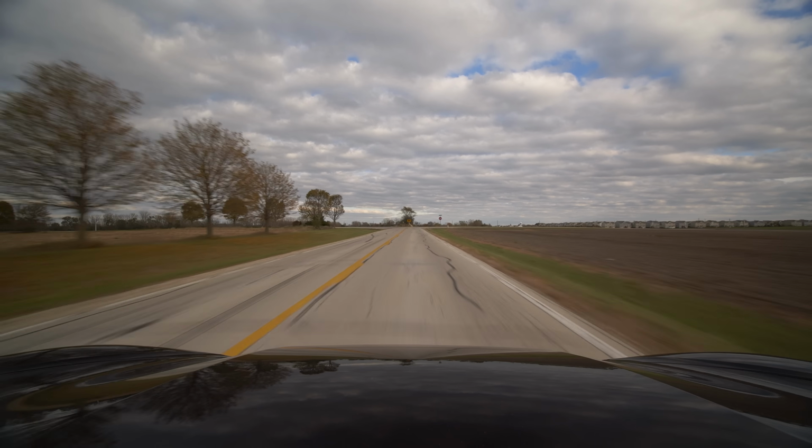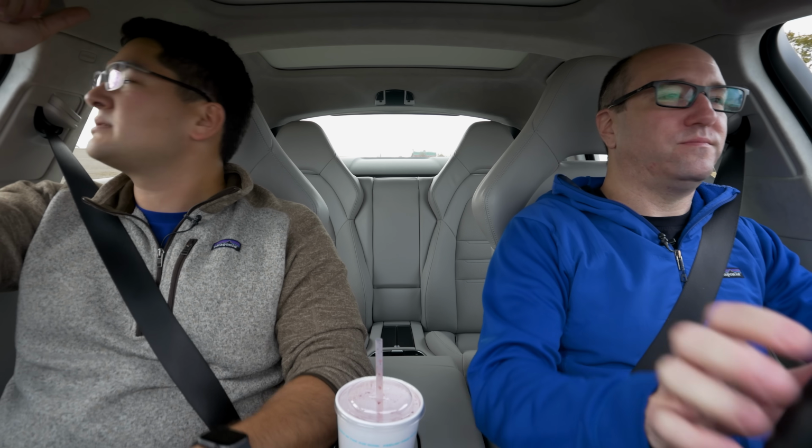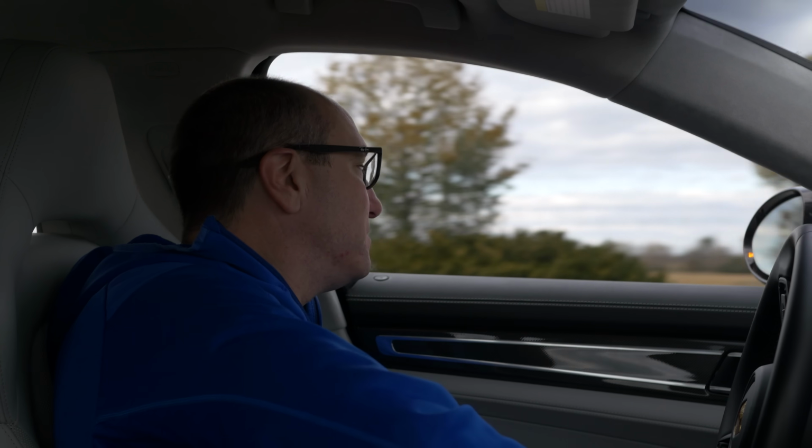My one argument against this, and this is coming from Johnny Porsche, is that at least in the United States, the capabilities of this car are lost on 99.99% of people.